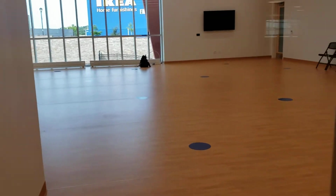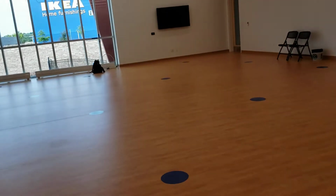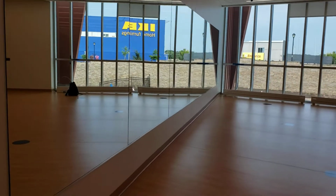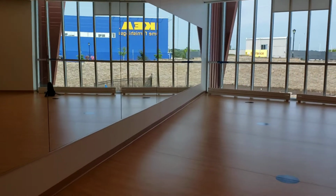This space that we're walking into is our Group X room. Has great windows. It has mirrors here on the side. It overlooks the outdoor pool.